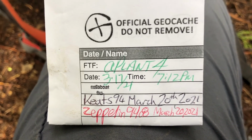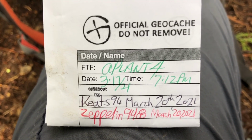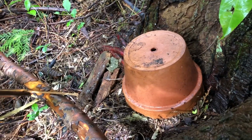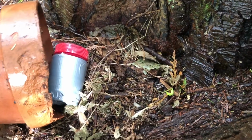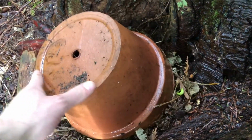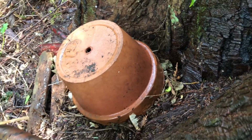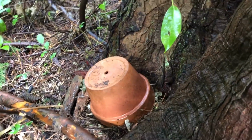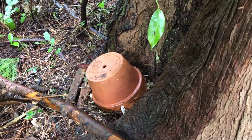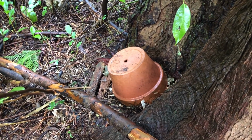One more cache to go to make it to 13,000. Woohoo! Check it out, folks. It's a geocache under a planter pot. That makes it 12,999 finds. The next one will be 13,000 and GC8NEAT.